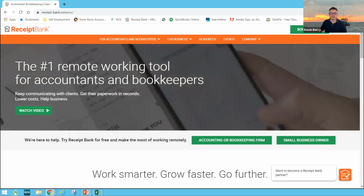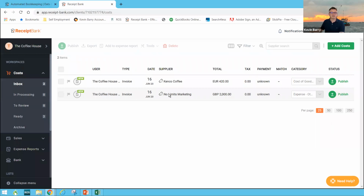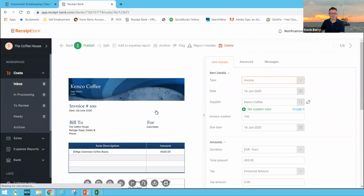I'm just going to log in. Here, 1 second. So these are 2 bills that I emailed into Receipt Bank. So another thing with Receipt Bank is if somebody emails you a bill, you can forward it to a dedicated email address and it'll come in here and make its way off. You can photograph it with your phone or you can scan it.